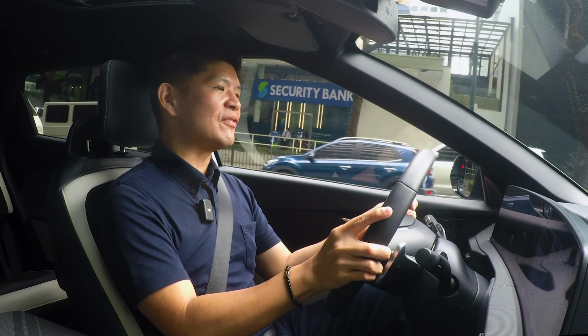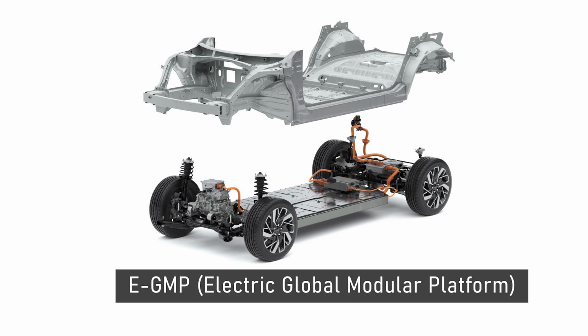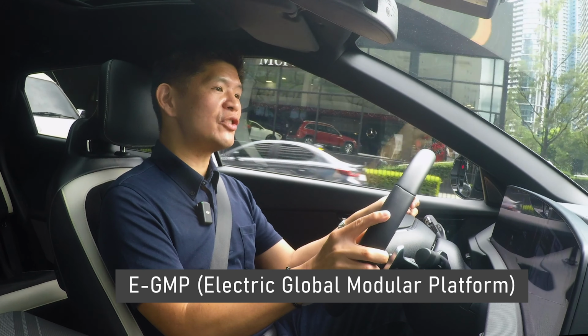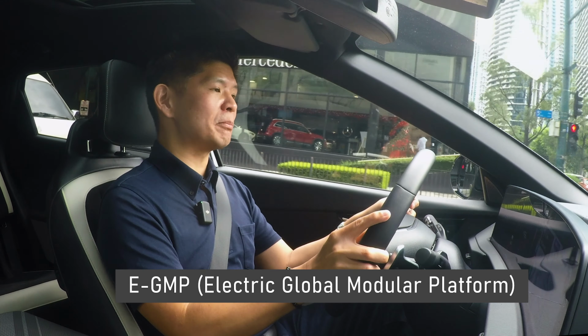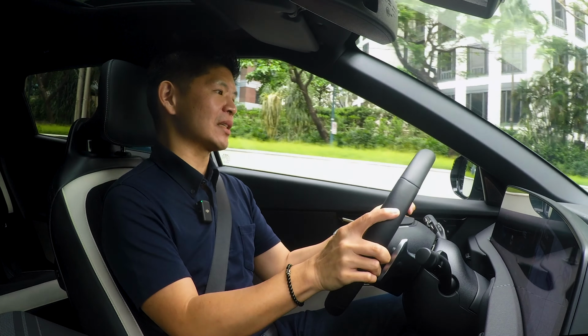Another thing about the EV6 is that it's underpinned by Kia's first purpose-built platform for EVs, called the EGMP. It actually means that the batteries are placed low to the ground. This gives it a very good center of gravity, and above all, the batteries actually form an integral part of the chassis, which means it contributes to the improved structural rigidity of the EV6.